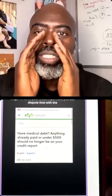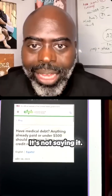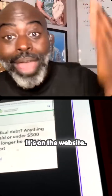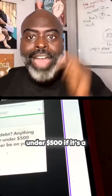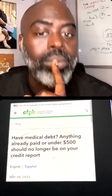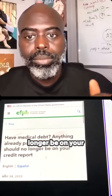Do you see that? Are y'all seeing the receipt? She's not saying it. It's on the CFPB for y'all to read. You know us, we don't like to read. It's on the website. Any collection that you have that is under $500, if it's a medical collection, and it's already paid or it's under $500, it can no longer be on your credit report.